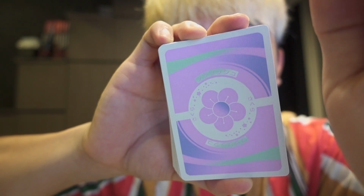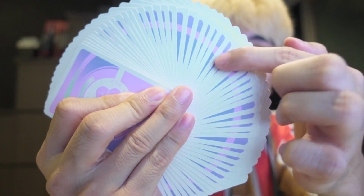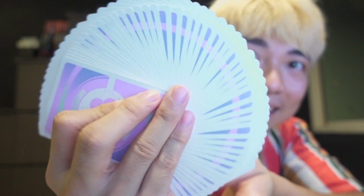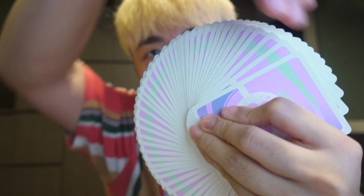Yep. Very nice. The color combination on these cards is very well thought out. I actually really like how these cards look. If you do a fan on the backs like this, you can see the pink line going across the entire design. Pretty cool. But I wonder if the other side looks even better. Oh wow, look at that.